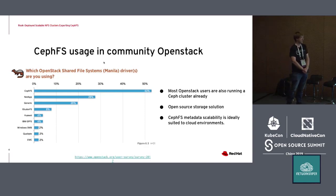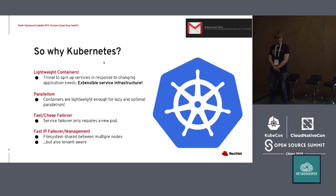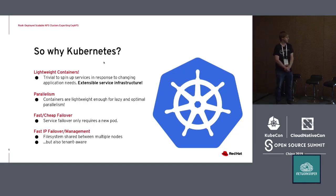And the reasons for this, I think, are fairly straightforward. Ceph is an open source storage solution and is easy to incorporate into your OpenStack clusters, and also it's free. So if I'm talking about OpenStack, then why am I here? Why should I be talking about Kubernetes?